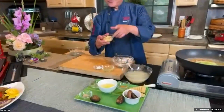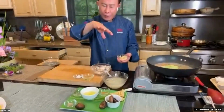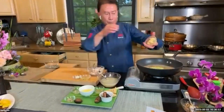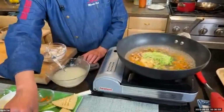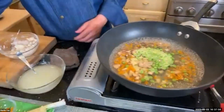Now, you know what? You can actually buy fresh bamboo shoot when it's in season, like in the spring or early winter. There's a winter bamboo shoot and a spring bamboo shoot, okay? Normally, I rinse it in hot water first before I cut it, okay? And then I have a tiny bit of white pepper for flavoring.